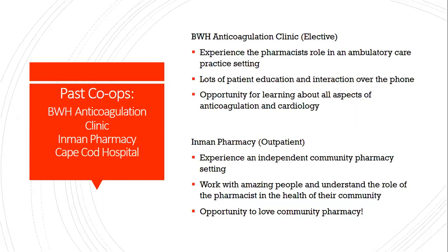The people are great. I've continued working on after, as people will commonly mention, they keep students on per diem. So I continue to work there and I really enjoy it. And for my outpatient experience, I actually worked at Inman Pharmacy.